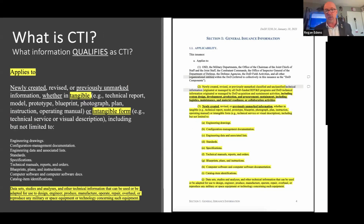So it provides you in the instruction in 1.1. I'm not going to go through this all because I want to save some time here for questions. But it provides every single example that you could probably ever think of, including part numbers, including bills of material, okay, with configuration management documentation, engineering data, and engineering information. And I'm going to show you how it does that. And catalog item identifications. That's part numbers, folks. That's a fancy term for part numbers, okay? Blueprints, instructions, and so on and so forth.